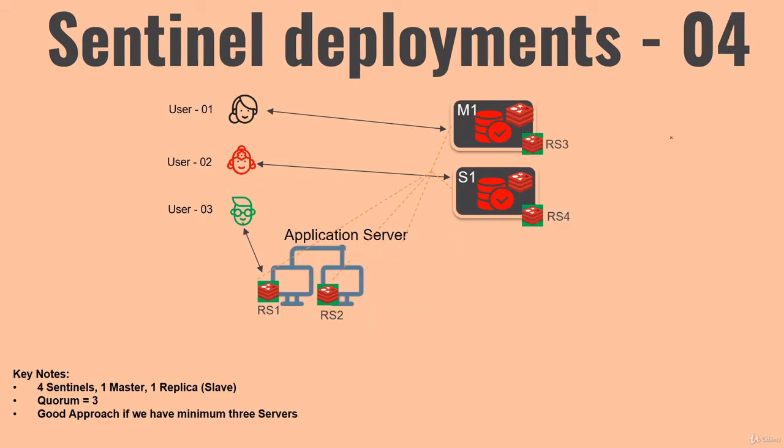Now let's discuss another deployment scenario. In this scenario, it is assumed that on the application side also you have only 2 servers available. When I say application side, basically these can be the servers where you have, let's say, a web application running, or any application which is going to connect to the Redis database. So in this case, we have only 2 servers available for applications and 2 servers available for the Redis database. In this case, we have installed 4 sentinels.